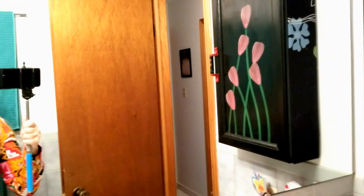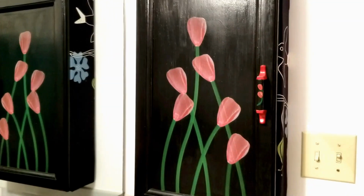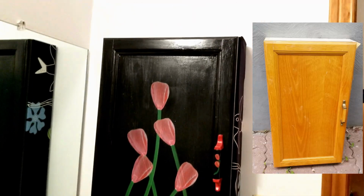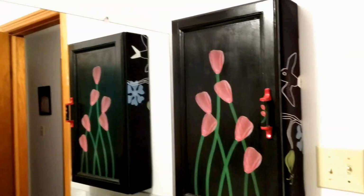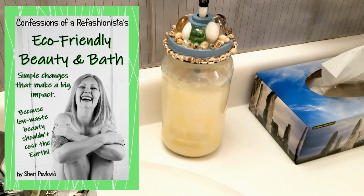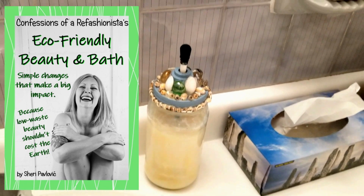So here in this one, there's not too many DIYs, but there are a few, like this wonderful upcycled trash to treasure medicine cabinet that I redid. And yeah, it's still going strong and looking fine. There we have some of my DIY liquid soap in, of course, an upcycled mason jar dispenser.